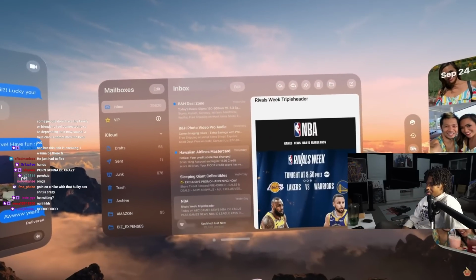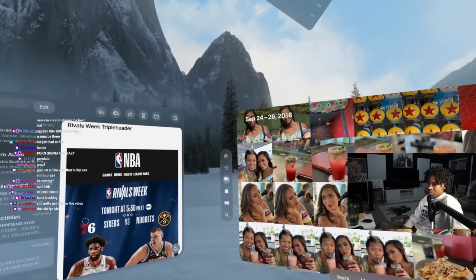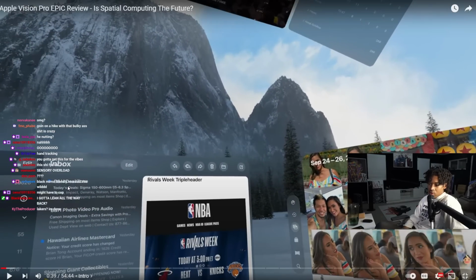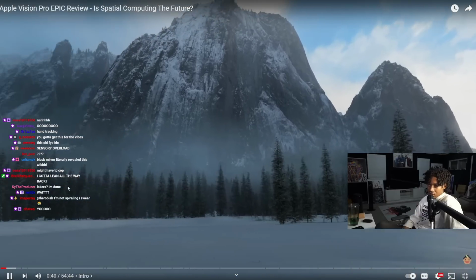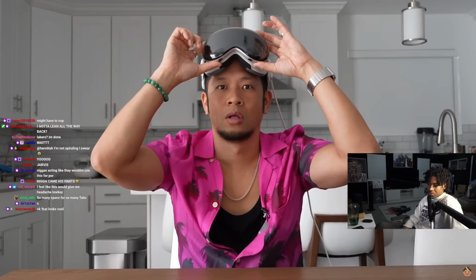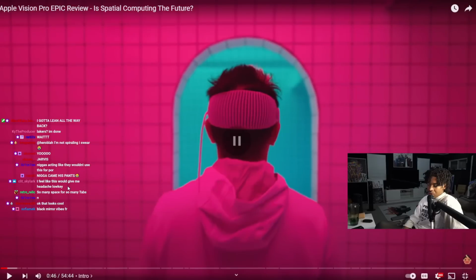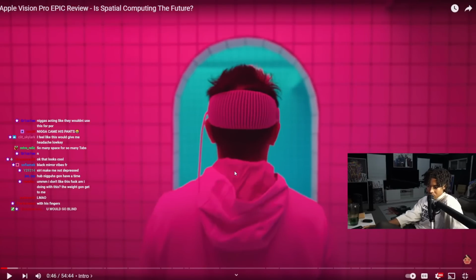Siri, take me to Yosemite. Yosemite? What the fuck? Siri, close all my apps. I want to be like, Siri, take me to like the surface of the sun. Are you kidding me? Please. Holy shit. Oh my God, his shirt was awful. He has to be like, he got to be the most intelligent person.